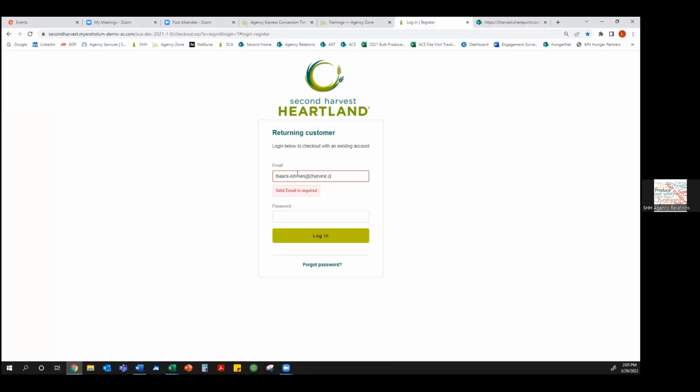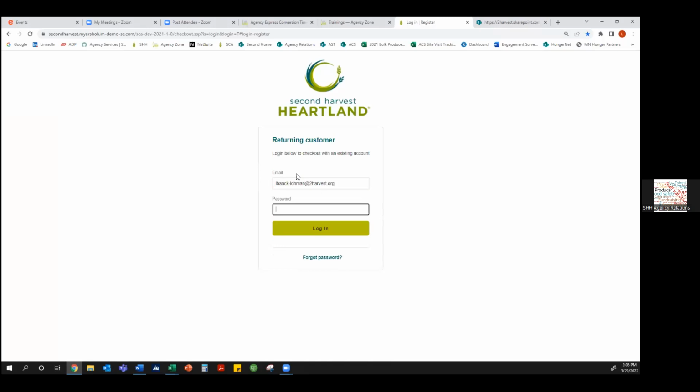And as you'll note, you'll need an email and a password to go ahead and get logged in. This is different from Agency Zone, or excuse me, Agency Express. You no longer need that program group code as a login. It's just one login to get access to the different programs that you shop for or are associated with. So we'll just get logged in here.